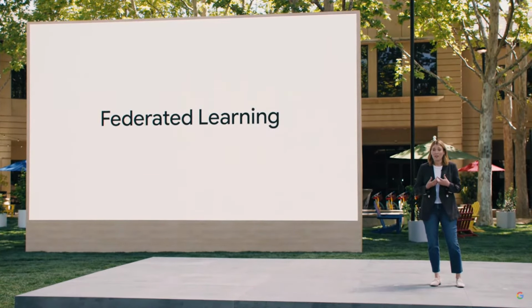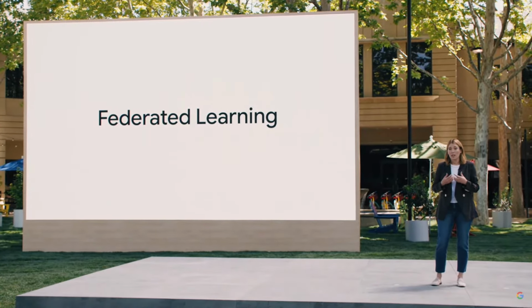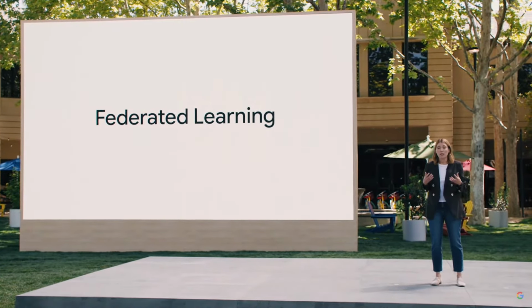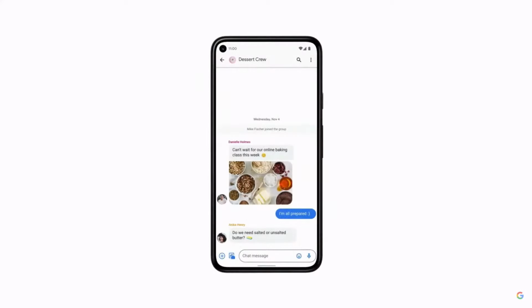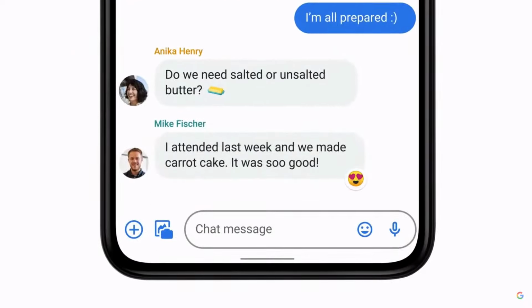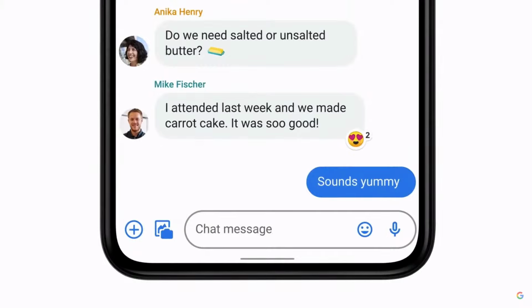Another important technology is federated learning, invented here at Google in 2016. It enables machine learning models to be trained centrally without any raw data leaving your device. And since building it into Gboard and messages, we've saved people countless hours of typing with helpful suggestions. This is just one of the ways we build for privacy everywhere that computing happens, both in the cloud and on device.